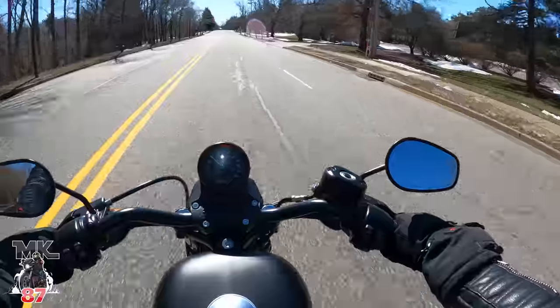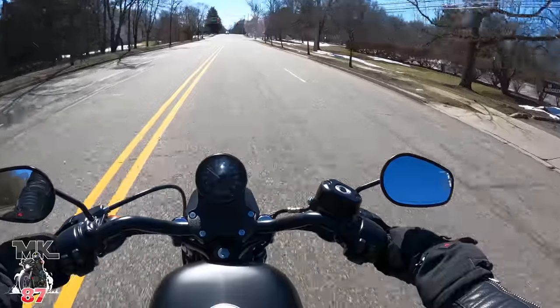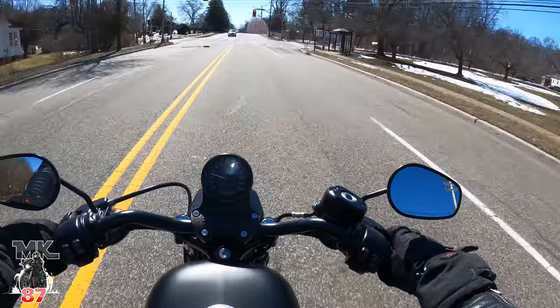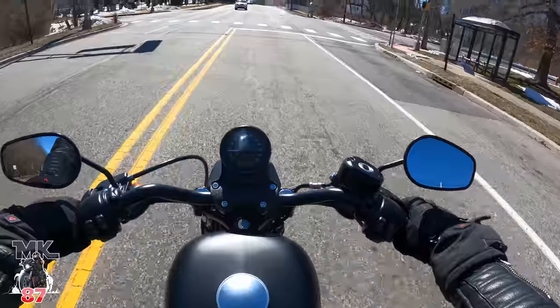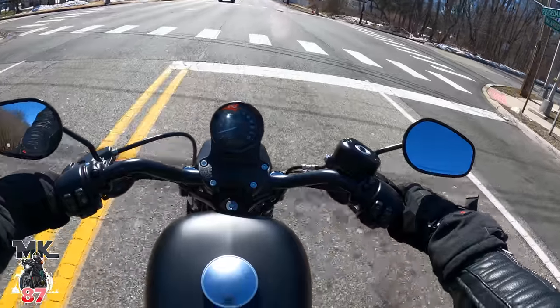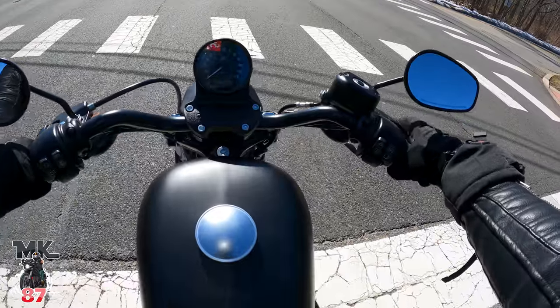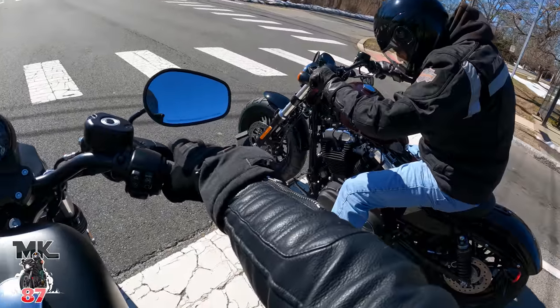Some bikes you get on, and it just feels weird. Doesn't feel balanced. I felt like that when I was on, what bike was it? I think it was Jerry's V-Rod. I was like, dude, this bike feels like it has no center of gravity, man. It's just all over the place.